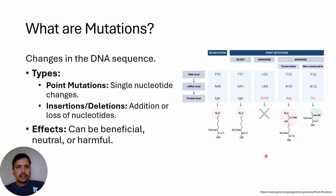Ready for some drama? Mutations are changes in the DNA sequence. They can be tiny like a single nucleotide change, which is a point mutation. Some mutations are harmless, some are superpowers and others, they're a bit troublesome. It's nature's way of mixing things up.